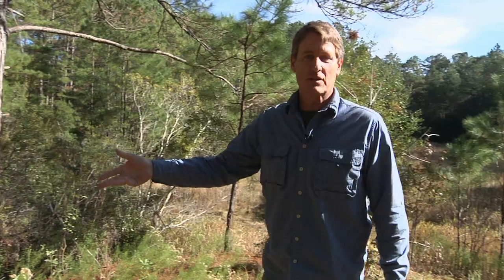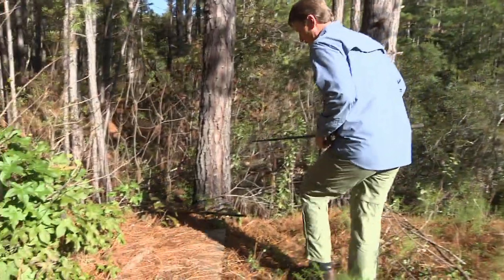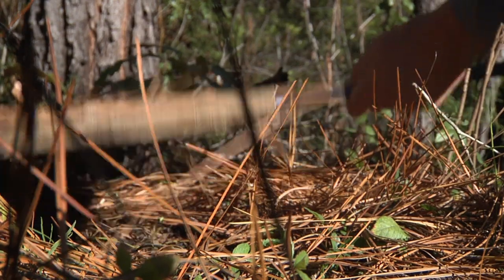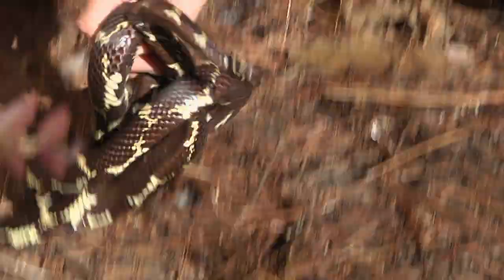You can catch some really cool things undercover. So I've placed some sheets of plywood all around this pond. Here's one to flip right here. This is an eastern kingsnake. This is one of my absolute favorite snakes.